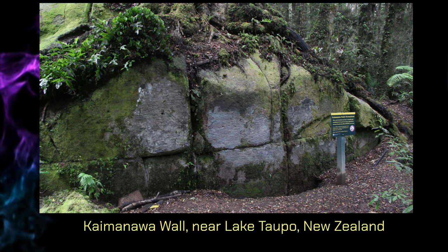Now we move to a different part of the world. We move to New Zealand, the Kaimanawa Wall. Again, I created a video for this and it's had many comments on it. I love those comments. And whenever you go here, you see what you've just been looking at and you go, okay, this is another polygonal wall made by somebody in the past.